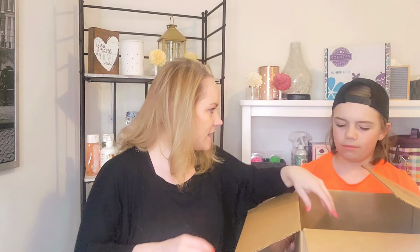You all done in there? Oh, no, you have one more thing in there? I have a warmer. But it's not for him, so who cares? So this is from the Mother's Day collection. It is Butterfly Blooms. This is an Element warmer. We'll get to the Whiff box. Hold your horses. I know, patience is not your thing.